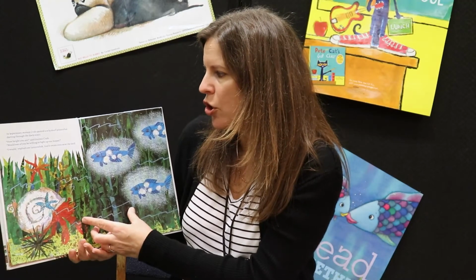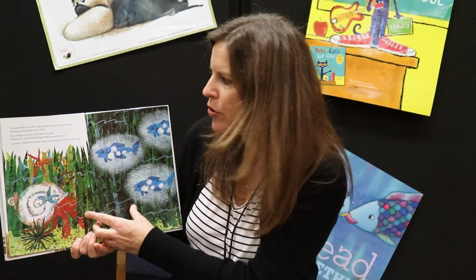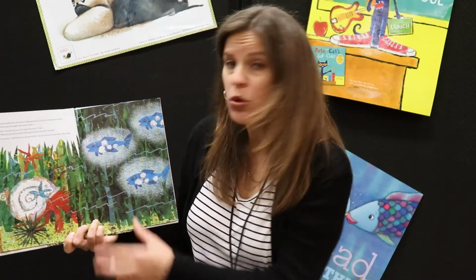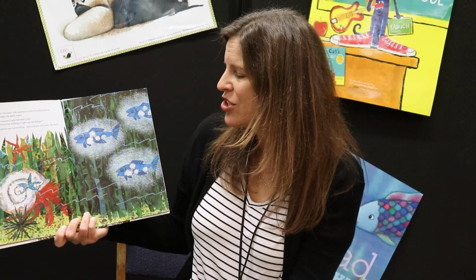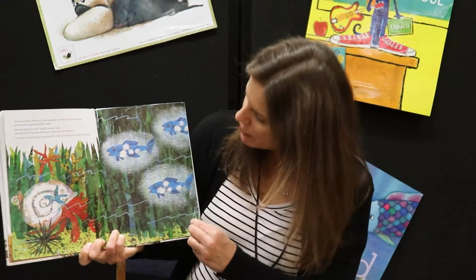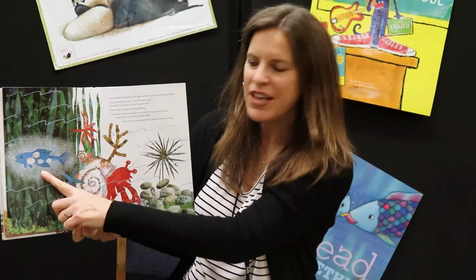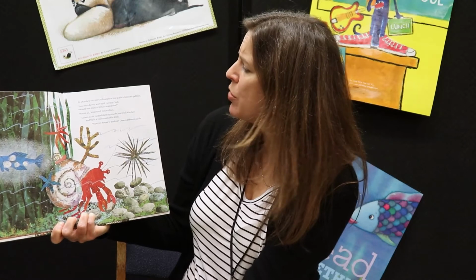In September, hermit crab spotted a school of lanternfish darting through the dark water. How bright you are, said hermit crab. Would one of you be willing to light up our house? I would, replied one lanternfish, and it swam over near the shell. Look at those blue lanternfish there, lighting up the darkness there. There it is.